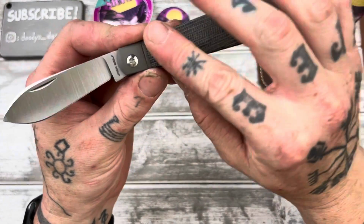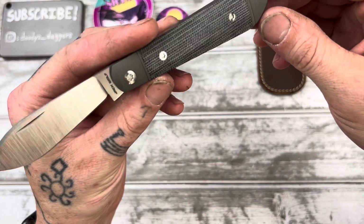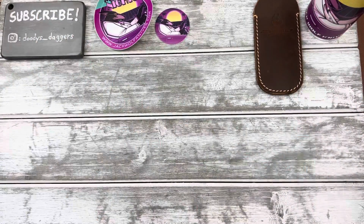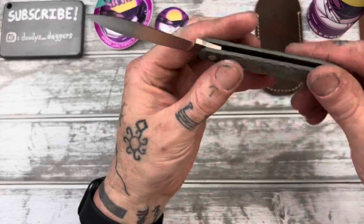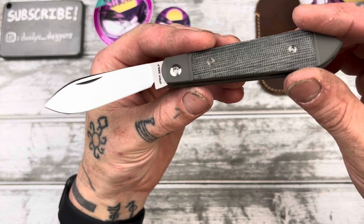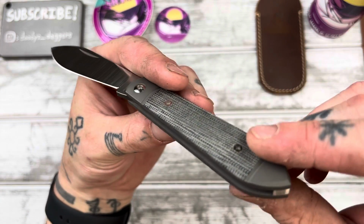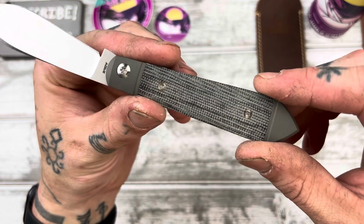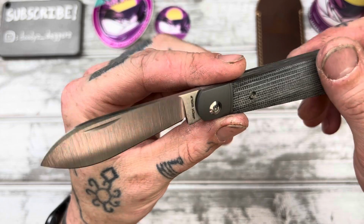I'm excited to see this micarta patina and darken up. It should look really nice in a couple weeks, months, years. Another thing is, Ben is really good about warranty stuff. If you have a problem, I've only heard very good things about how he handles that. He makes it right. He fixes things, so that's good. That's always good to hear.